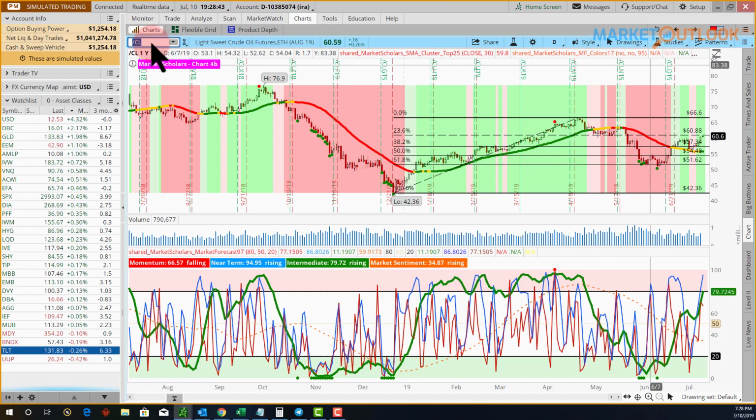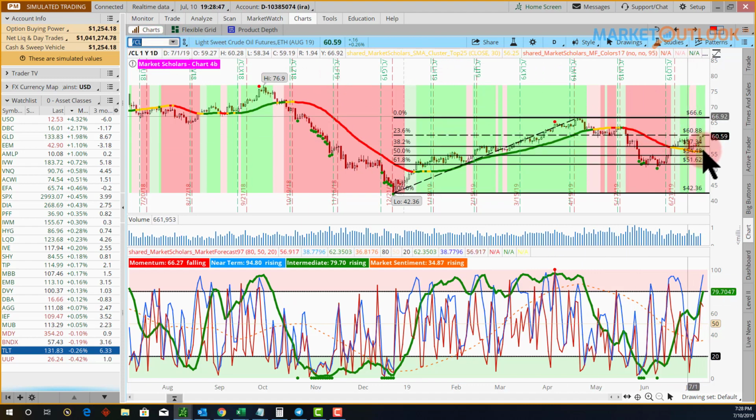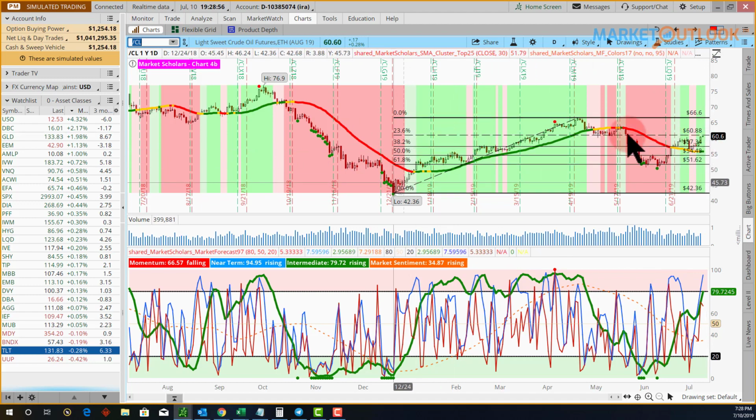You can see it broke out above this high point here today. The intermediate line is strongly bullish. The green line is now moving higher, and its market sentiment is rising. So crude oil has that bullish combination, coming off those low points.